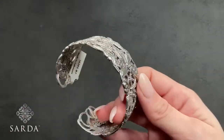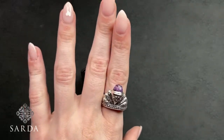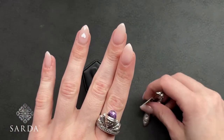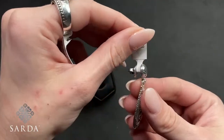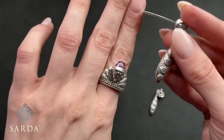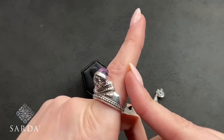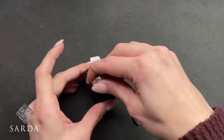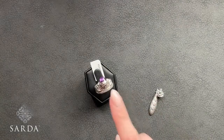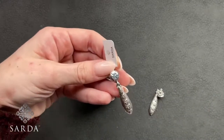Again, that was J6393. And then we have J6559, which is the amethyst ring. Does it match the earring? Yeah, and J6560 for the earring. And so this is a post dangle, all silver though. So you'll see the same accents on the earrings as you do on the amethyst ring. Look at that briolette. Wow. Earrings are $79.99. The ring, which is J6559, size 8, is $99.99. This reminds me of a beautiful princess crown or something for your finger. Oh, yeah. An inch and a half for these earrings.